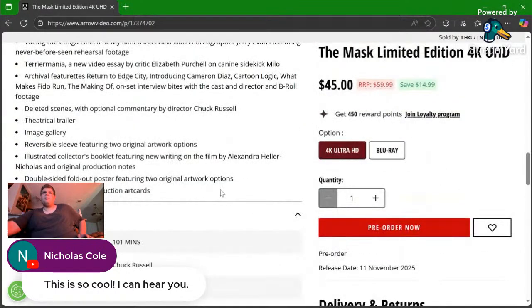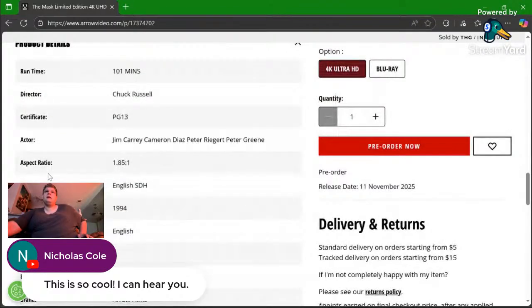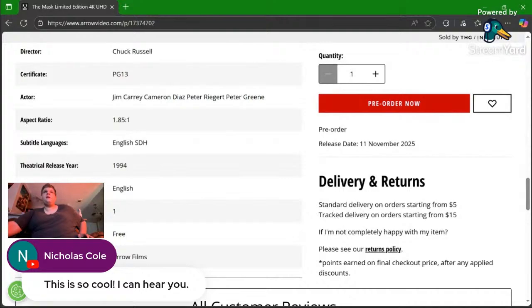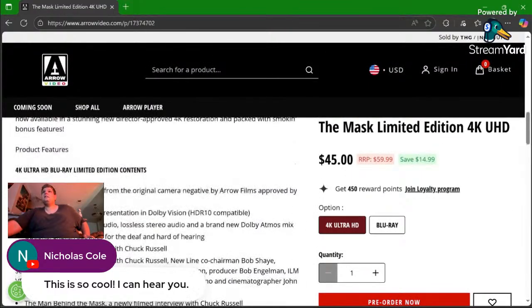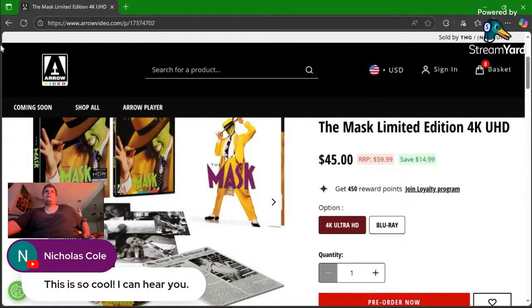And then the product details here, just in case anybody was interested. There you guys go. It is region free, so those of you guys out of country that are wanting to have access, this is a region free disc. So anybody who is not in the US or the UK, you guys can pick this up. And the total for this is $45. So I'm excited. I am excited for this, obviously.